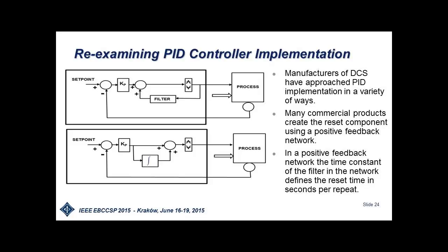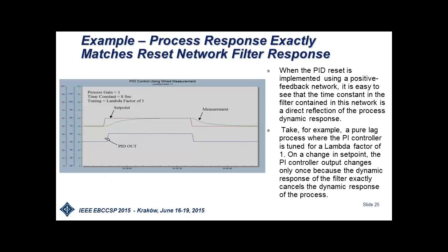So if you take this or that and you tune this for a lambda factor of 1, so your closed-loop time constant is going to be equal to your open-loop time constant, and your process, let's say, is just a pure lag process, then if you change the set point, you see something quite interesting. The output only changes one time. Only one time for that set point change, even though dynamically the process is changing all during that time frame.